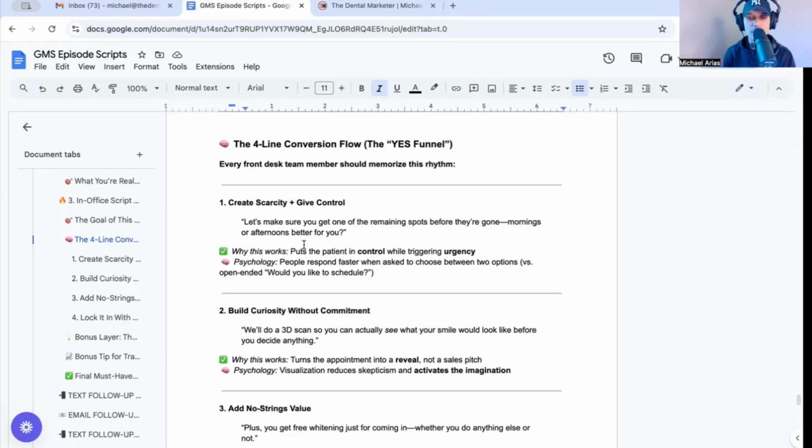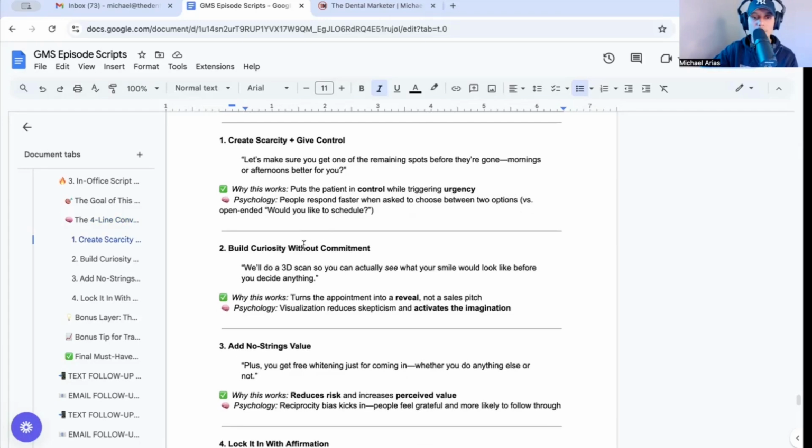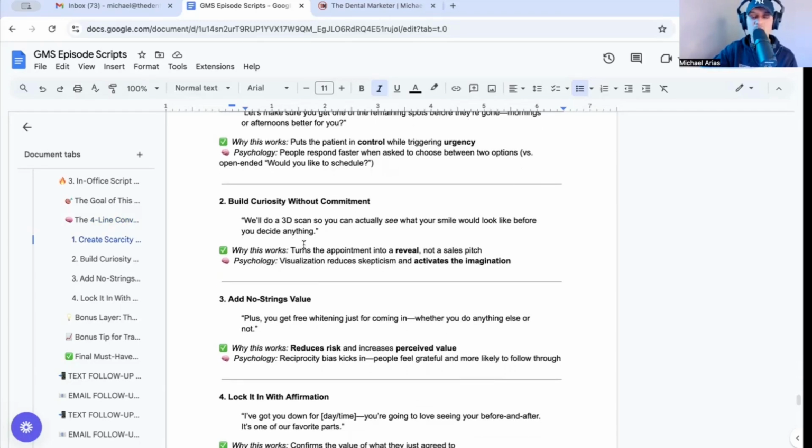Let's make sure you get one of the remaining spots before they're gone. Would mornings or afternoons work better for you? That's it. Just give them 2 options. That's number 1. Number 2, build curiosity without commitment.